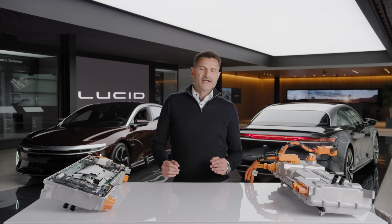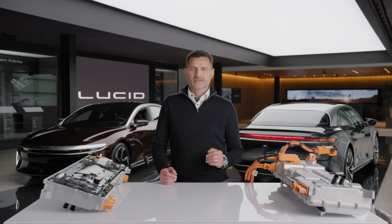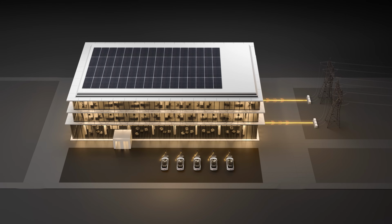And now to our final application enabled by V2X, we have vehicle to business, or V2B. And here, along with providing the power to your home, the Lucid Air can add value to your workplace also. Just imagine several Lucid Airs plugged into a building. In this scenario, they could help reduce your business's power bill by offsetting power demand peaks or shifting the power use.